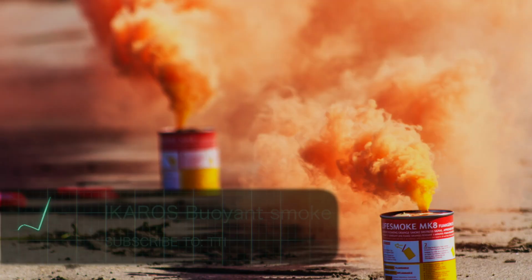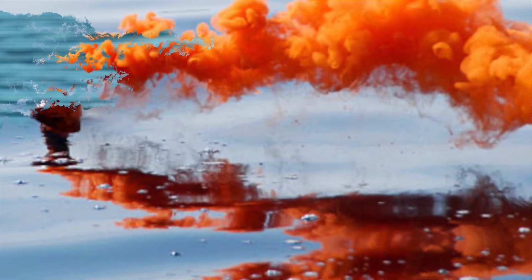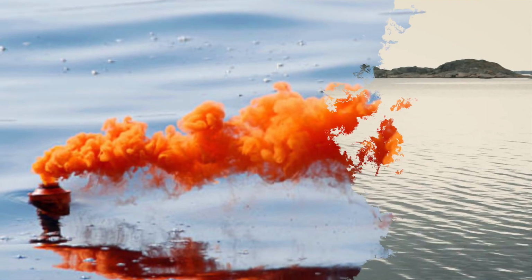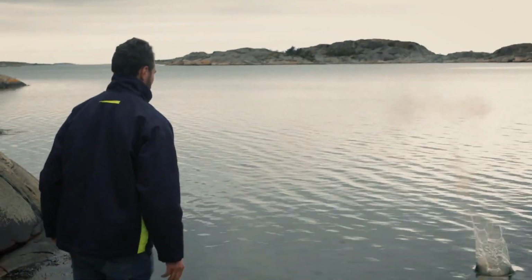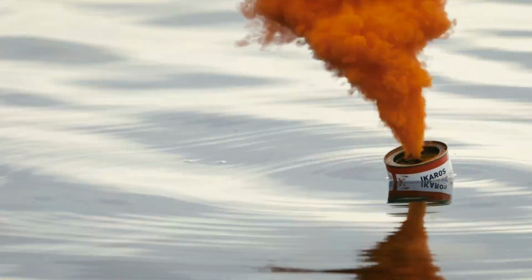IKAROS Buoyant Smoke. You may one day find yourself in a position where you're stranded on the open water. If that happens, this small but fantastic tool will really come in handy. When you open the lid of the device, it spreads around a thick, bright orange smoke. This clear signal for assistance gets you help once someone is there to see it.